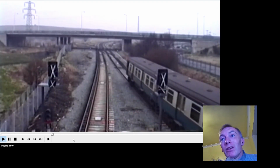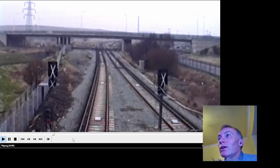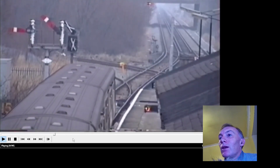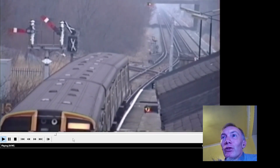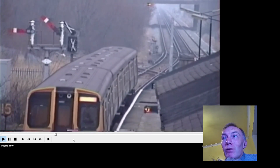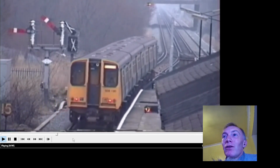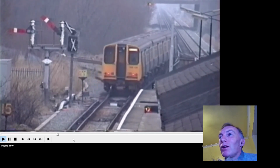This is taken from the footbridge that you can go onto right now, to cross over to get your train. From the same footbridge heading off in the other direction. Semaphore signal there, one on the right giving you permission to go straight, one on the left is a stop signal if you're going left towards the Wrexham turnoff, which is where the diesel trains would go.